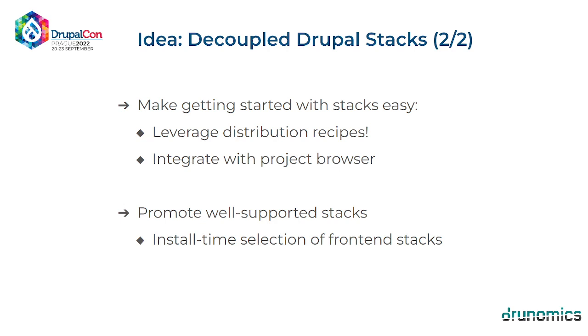So it solves exactly that problem, like combining a couple of modules, adding that configuration that you need, so setting everything up so that you can get started quickly. So I think that's already something huge which can help with that. And when this becomes integrated with Project Browser, it could be really great, so that when downloading Drupal, you could actually just choose one of the available stacks in there and get started with that.